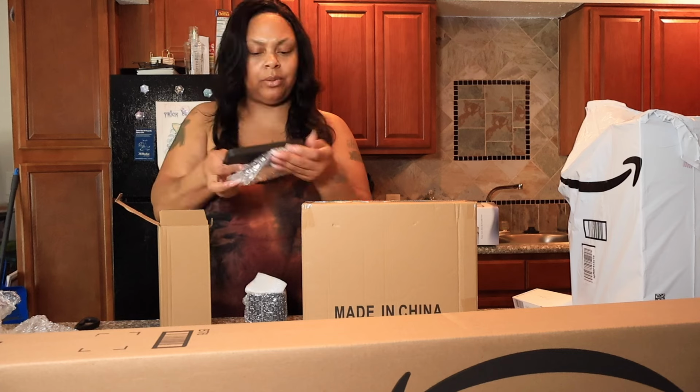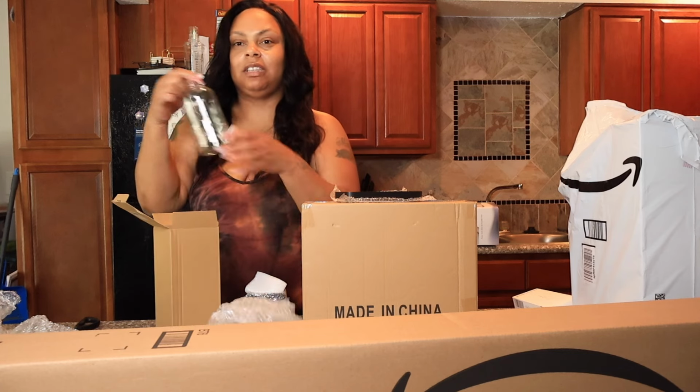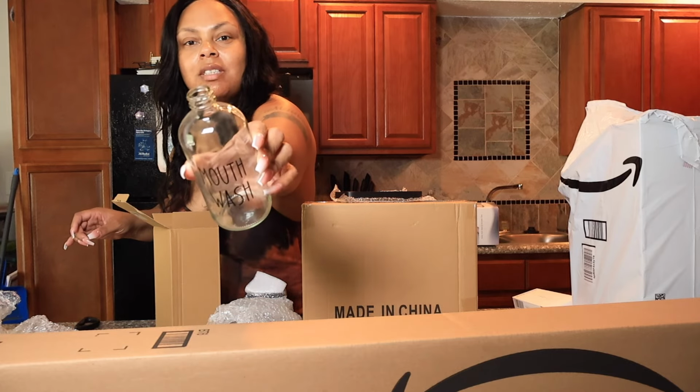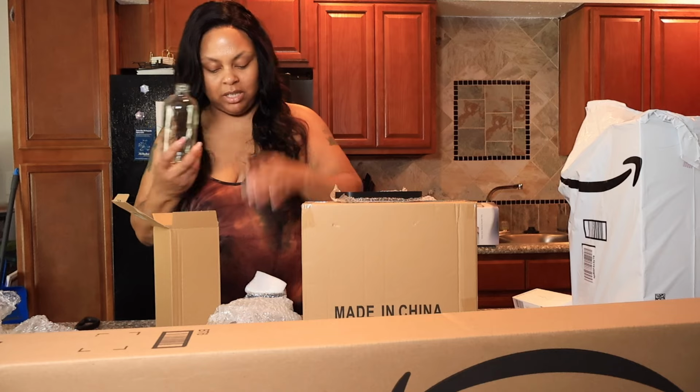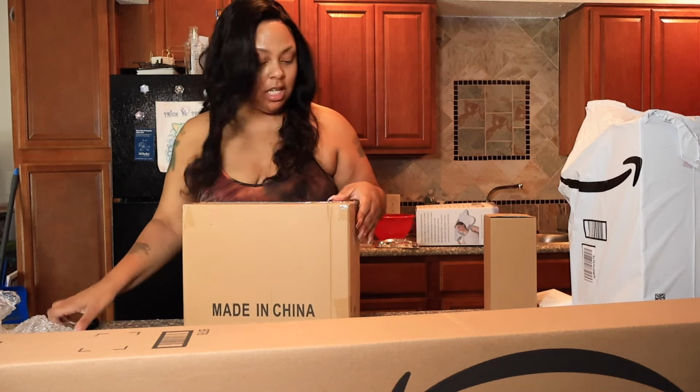This is for the bathroom. Mouthwash thing. See, girl, I just be ordering stuff. So this is the mouthwash dispenser thingy. Don't know what this is, but it says made in China.